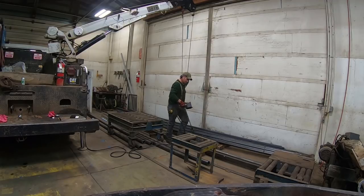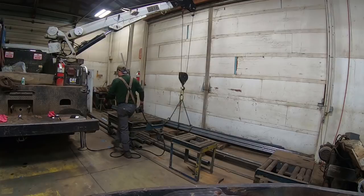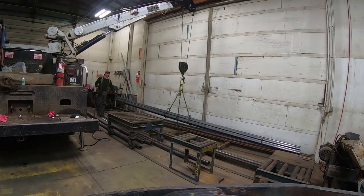Now this steel all comes from Castlin. They take pretty good care of us. Wright was a good company that I don't get steel from much anymore, but they was good to us. They was always good to us.